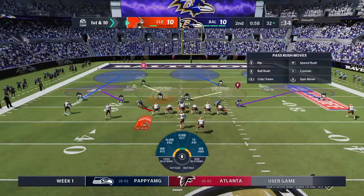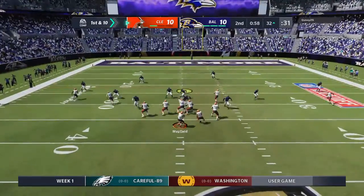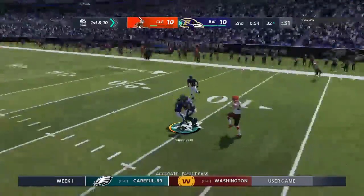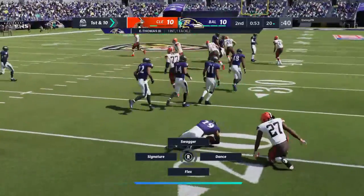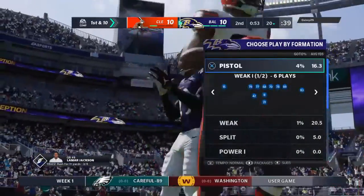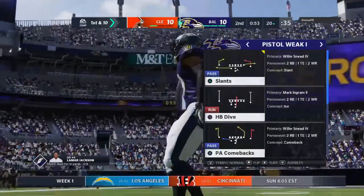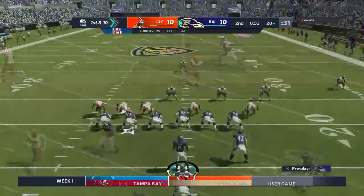From the 32 now, here's 1st and 10. Working out of the gun, Mayfield. And Mayfield again with the interception, his 3rd. It's the former Seahawk, Earl Thomas, and he is going to get this one back to the 20-yard line. So that is 3 interceptions now in this first half, and you hate to ask the question, but let's be honest, we're thinking about it.